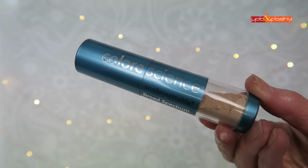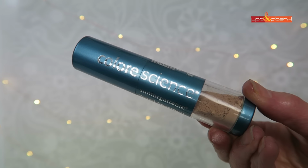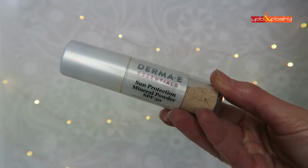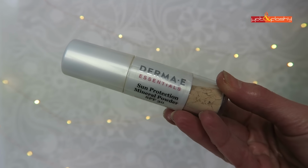I wouldn't use these as your first line of defense, because it takes a ton of powder sunscreen to get the same kind of coverage that you get out of a standard amount of lotion or cream sunscreen. But for touch-ups, these are great. From Color Science, this is their Sun Forgettable Broad Spectrum SPF 50 Brush On Sunscreen. And then this one is Derma E Essentials Sun Protection Mineral Powder SPF 30. These are both super easy and convenient to use.